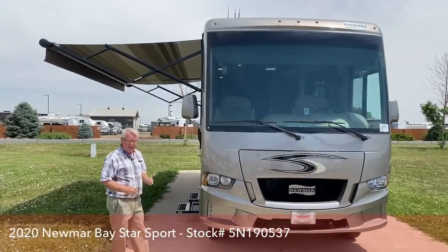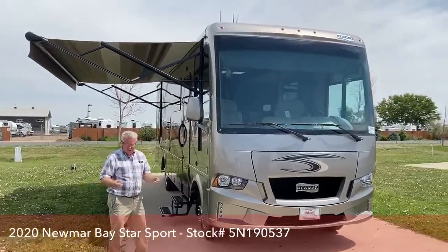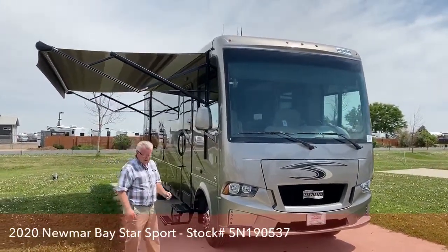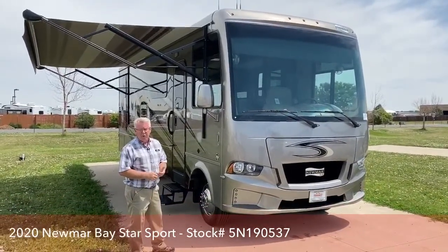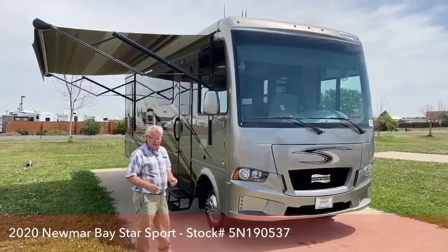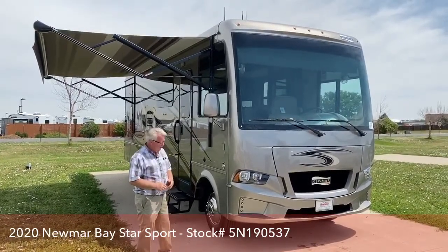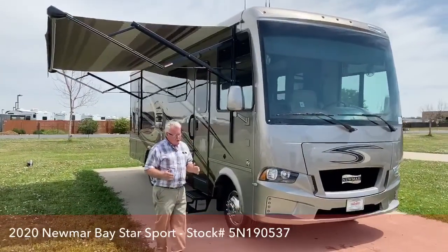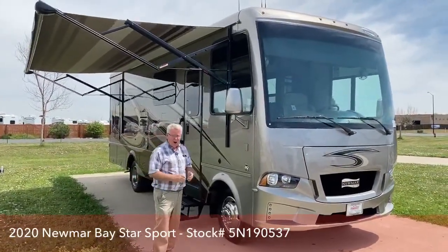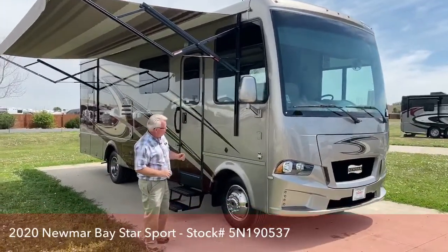This is a really nice unit. Great for a family that maybe needs to sleep 4, 5, 6 people, and they don't want to break the bank, but still be able to get away for weekends, maybe even take a 2 or 3 week trip back east in the summer to see relatives. This is a great option. Very maneuverable. You can get it in virtually any campground. And yeah, I just like the way they're built all the way around.